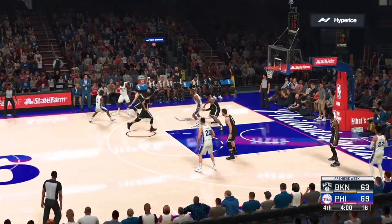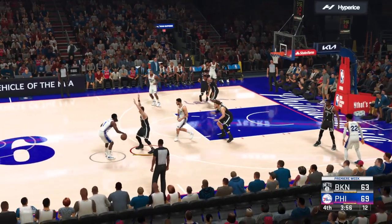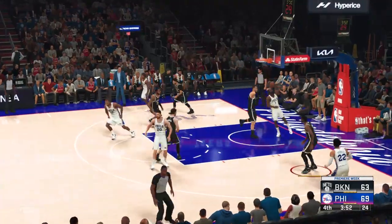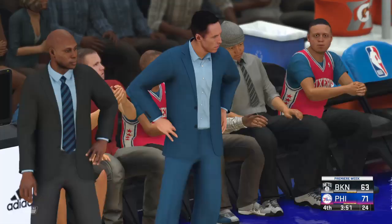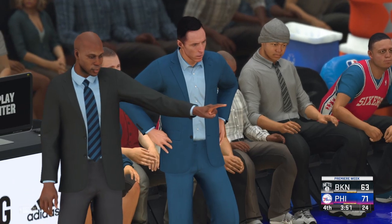Here's Maxey. He's covered by Curry. Now Harden. Here he goes. And then Harden with the jam! Man, it's fun watching Harden use the pick and roll to his advantage, getting space off the screen and letting it fly with ease. Timeout called, Brooklyn.